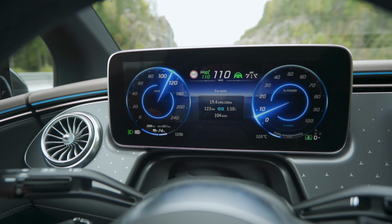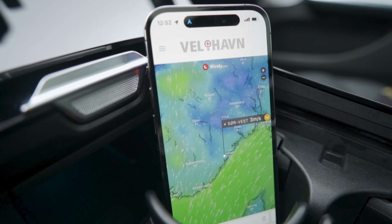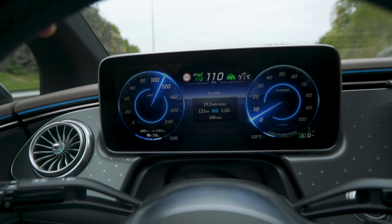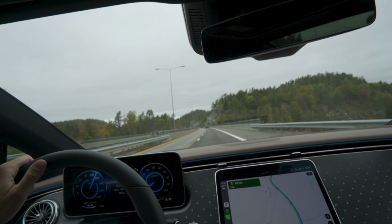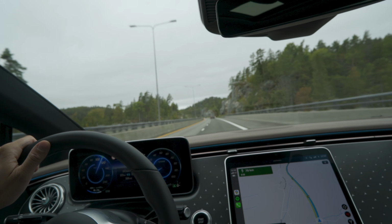It's much milder, 12 degrees Celsius outside, and we do have a headwind according to the wind map of about 2 to 3 meters per second. So in theory, this consumption now of 19.3 should drop once we turn around and start heading back. But yeah, this is an insane car, guys, with this range.